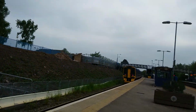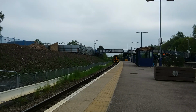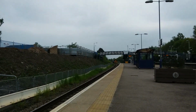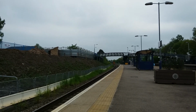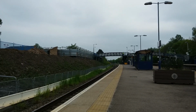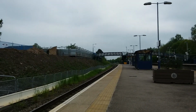And departing now on platform 3 is 158-955 with a service to Cardiff Central, originating at Portsmouth Harbour. And sorry for the camera just then, it was blowing over due to a burst of wind. So shall we see what's next here at Filton Abbey Wood.